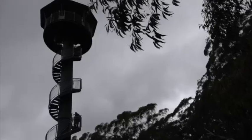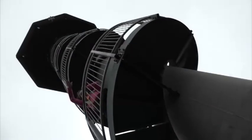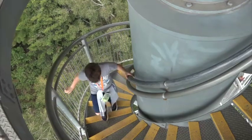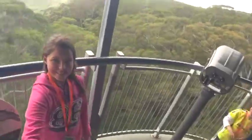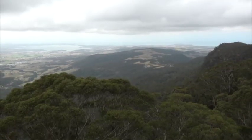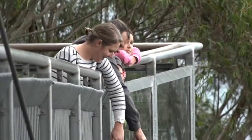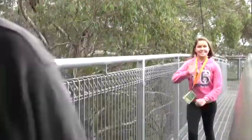Climbing the tower goes on and on and on, and it's 45 metres above the forest floor and 710 metres above the sea level. But it's worth it because when you get to the top, the views are breathtaking. And we got to have a look at the whole of the Illawarra. And yeah, it's really good. If you get a chance to do the treetop walk, I definitely recommend doing it.